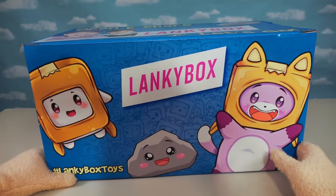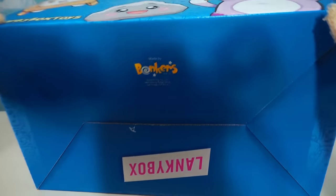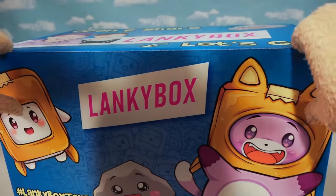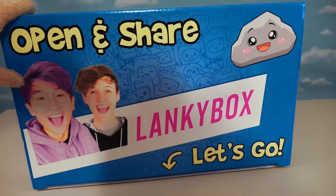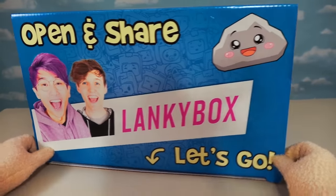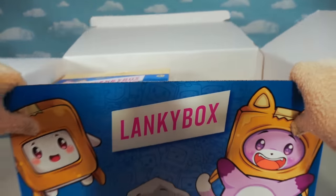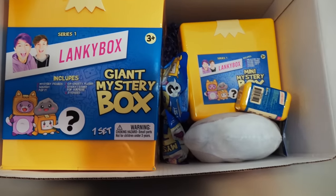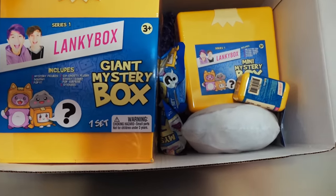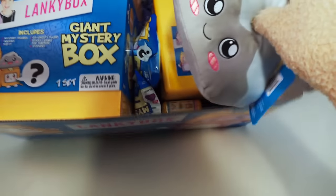Alright guys, today we're gonna be looking at this LankyBox sent to us by Bonkers Toys. As you can see at the bottom there, there's Bonkers Toys, who also makes the FGTV toys. Nice! So now they've got LankyBox. Cool, we got a LankyBox box! Let's pop the top and see what's inside, and bam, bam! Oh man, looks like they made all kinds of items for us to see in the toy aisle this fall. Sweet, and oh man, cool, look at this!